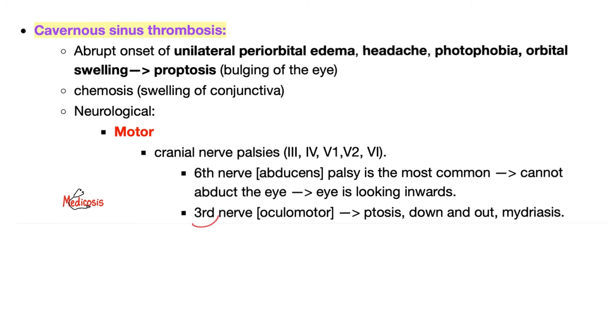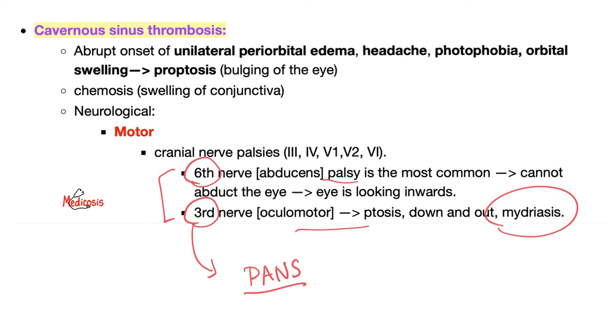Remember that cranial nerve 3 and cranial nerve 6 are motor nerves, so without them I get diplopia. Don't forget that the third cranial nerve also had parasympathetic autonomic nervous system fibers, so without it I get mydriasis. The third cranial nerve supplied the levator palpebrae superioris. Without it I get droopy eyelid or ptosis.